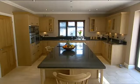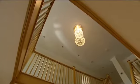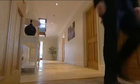I love this central island. I think the island works really, really well. I particularly love this gallery landing. Really has wow factor. Wow, impressive room again. Very nice ensuite, lovely room.